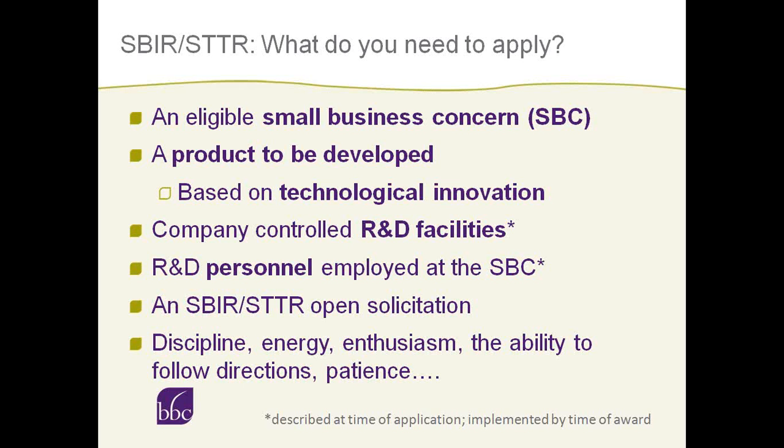You have to have company-controlled research facilities. Now please note that those research facilities have to be identified at the time of application so that they can be described in your application. But you don't actually have to move into those facilities until you receive the award. Similarly, you have to have people who are going to be employed at the small business. You have to at a minimum identify those people at the time of application, and then those people go work for the small business at the time of award.